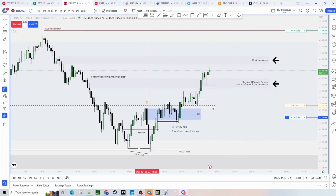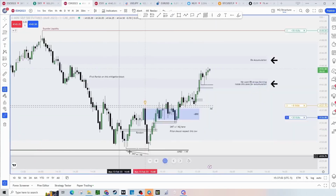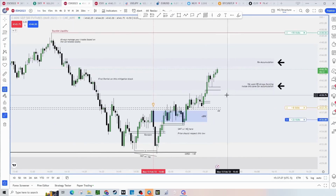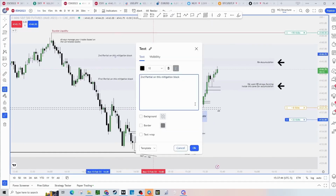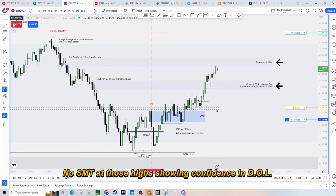So that was an entry that I missed out on, but that was completely fine. I was fine with my position. I was completely carefree, no stress at all, and I was very confident in my draw on liquidity because there was no SMT at those highs on the higher time frame. So I knew where price was going to go.